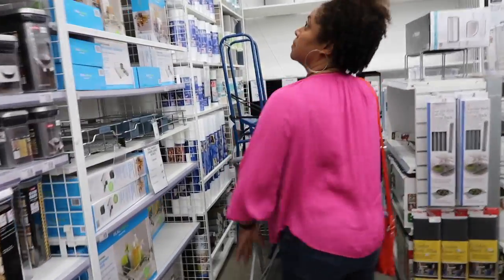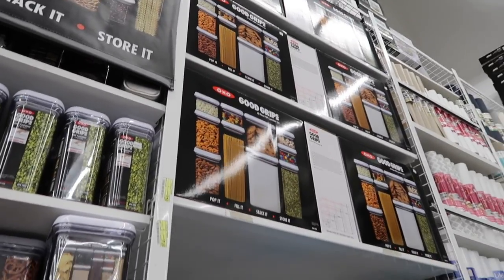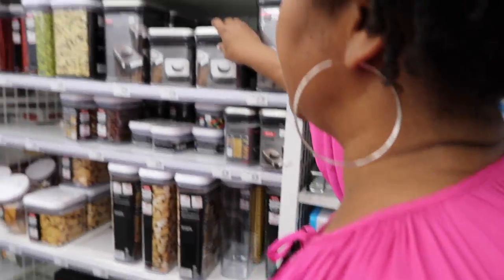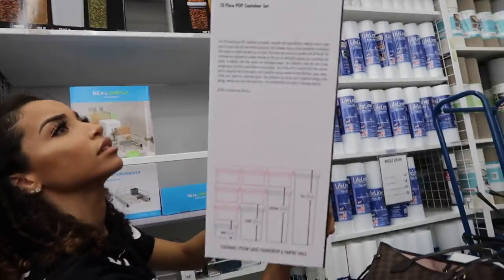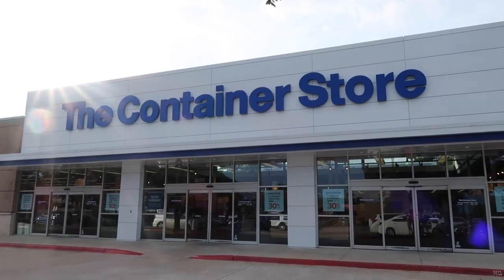These are the OXO containers that my mom recommends for pantry items. $100. It's $10 a piece. I want $21 just for this. I mean, I feel like I could use the whole 10 piece set. Oh, there you go. Yeah, $99.99.